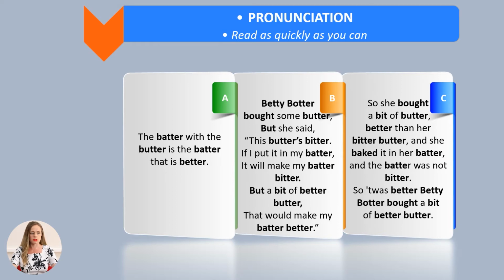Okay, I will just name the words that are not repeated. Baked, okay, and bit. Now let's try to read the tongue twister. Betty Butter bought some butter, but she said, "This butter's bitter. If I put it in my batter, it will make my batter bitter. But a bit of better butter, that would make my batter better." So she bought a bit of butter better than her bitter butter, and she baked it in her batter. And the batter was not bitter, so it was better. Betty Butter bought a bit of better butter.